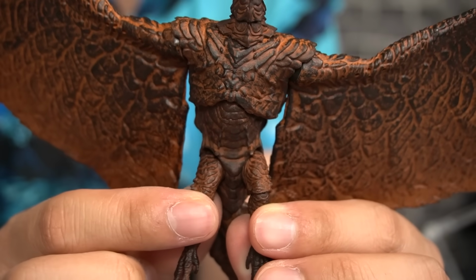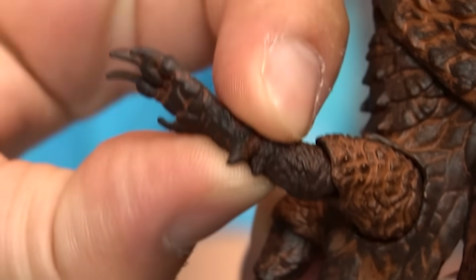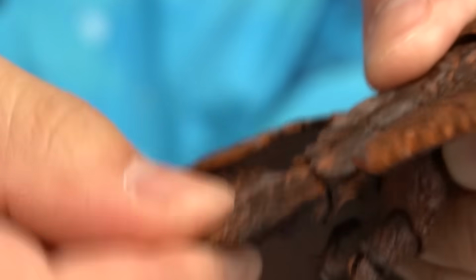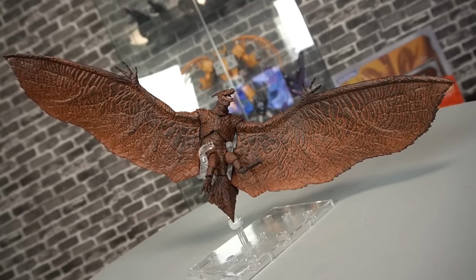And just like all the other kaiju today, I refuse to call them titans. Barely their spread. Bend at the knee. Be careful with that tiny hinge joint. Knee swivel, ankle swivel, and a hinge joint at the ankle. And finally, a ball joint at the tail. And that's it. If not for those impressive bendy wire wings, posability here is just okay.